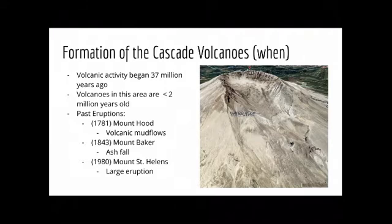There was a lot of volcanic mud flow that came from this, and it caused a lot of destruction. In 1843, Mount Baker exploded and created a significant ashfall around the surrounding areas. And of course, in 1980, Mount St. Helens erupted. This led to a large eruption and actually a collapse of part of the mountain, which you can actually see in the picture here.